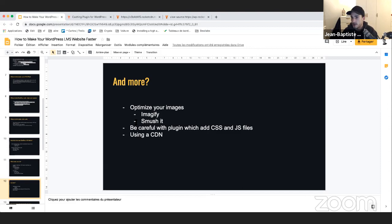And this is very, very helpful. And we can see a huge difference between people using a CDN and people who are not using one, if they have traffic all around the world, or even in the USA. The USA is big, so that can make a big difference.